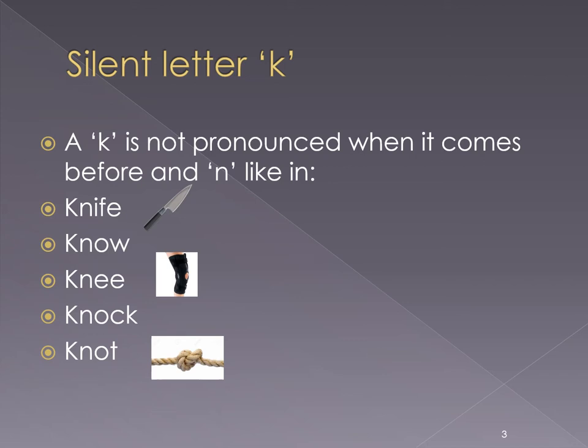Knock. Knot. Say these words with me without pronouncing the letter K at the beginning of these words. Knife. Know. Knee. Knock. Knot. Very good.